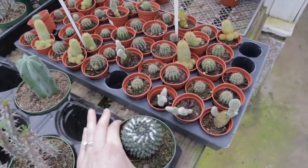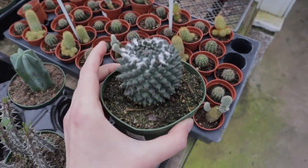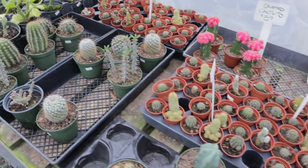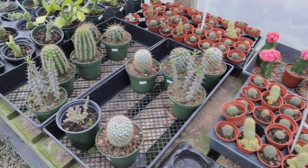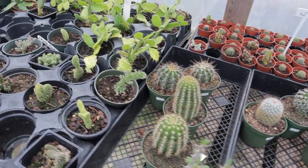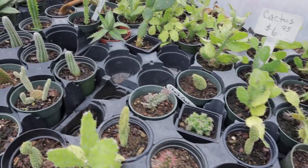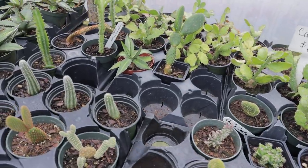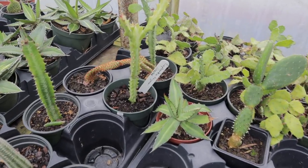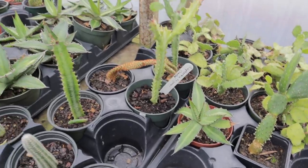So we have your cacti section. I think that's a really cool one for $6.95. Awesome. They have some really cute little baby ones. And some like interesting variegated euphorbia over here. Really cool looking agave.